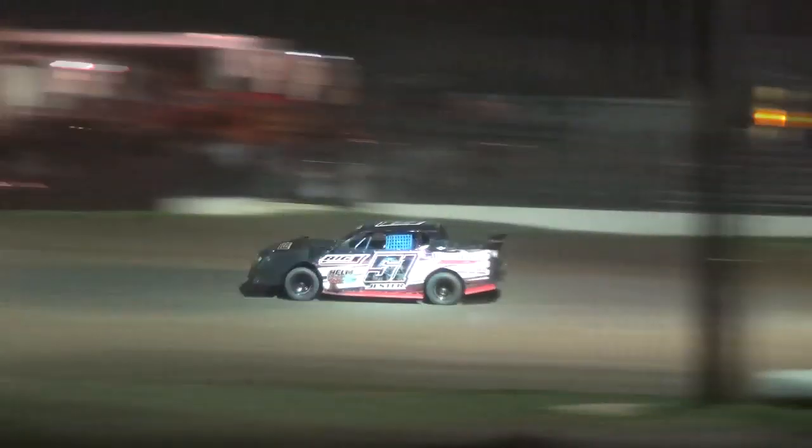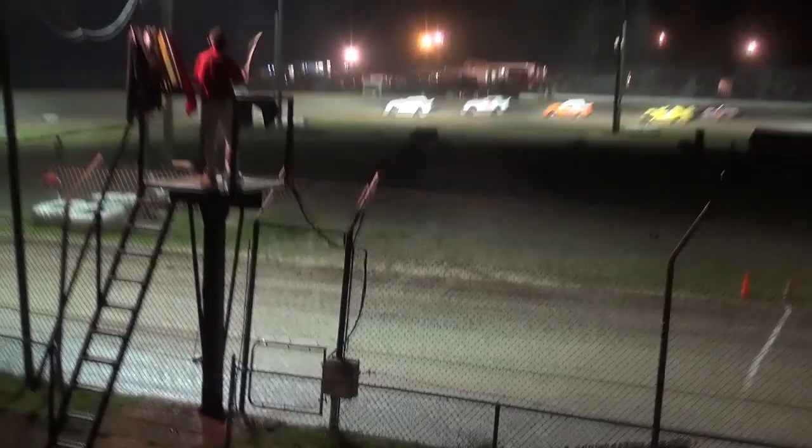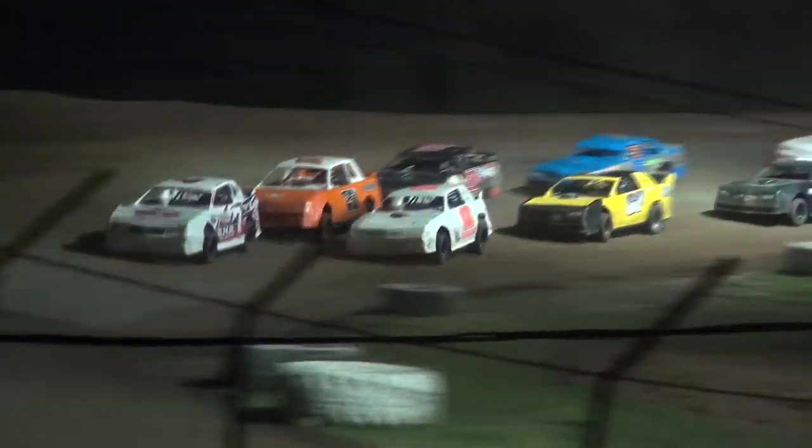It looks like Jay Prevette, the 25 car, did stay on the track. He was a feature winner here just a couple weeks ago. We have had 7 feature winners here. Brett Wood has 2 of those. We'll go back to racing here as they come into turn number 3 and 4. There we go.